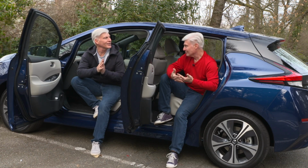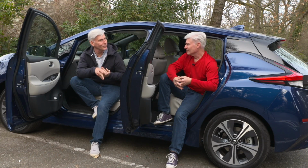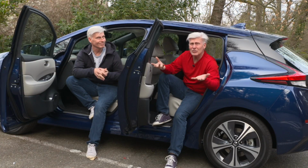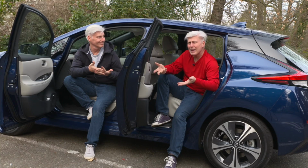Question for you, does riding in an EV make you feel all warm and fuzzy about reducing your carbon footprint? I'm the evil twin. I couldn't care less about stuff like that. I'm all about backseat comfort.